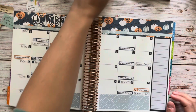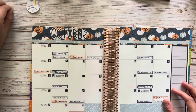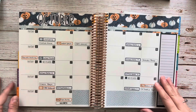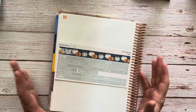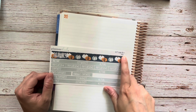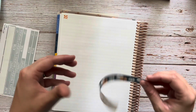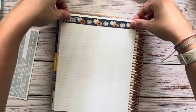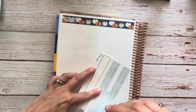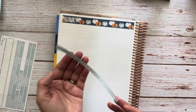I think that is it for filling in plans with the pen. I have all my sticky notes spread out everywhere again. So the next thing that I will do is I'm going to go ahead and set up the budget area, which I will use this sheet here, which is the Kit 546 budget, or B-1 for the 7x9. This was really helpful for me to have in the month of September in this planner. So we'll go ahead and use it again for October. I also always love that they match the kit, so everything coordinates all the way across.